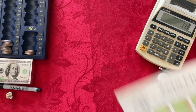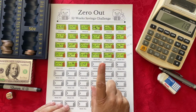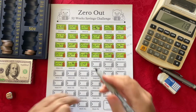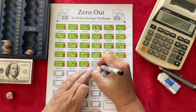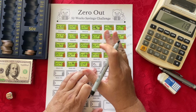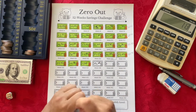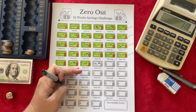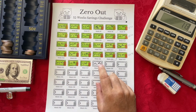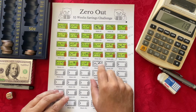All right, the next challenge that I have here is Zero Out. With Zero Out, week 28, I need to transfer from my savings account and transfer it over into, I'm sorry, let me say that again. I need to transfer $5.65 from my checking account and transfer that over into my savings account. So that's $5.65 for the Zero Out.